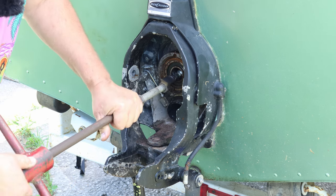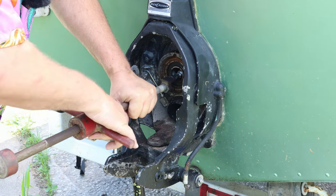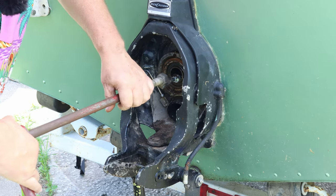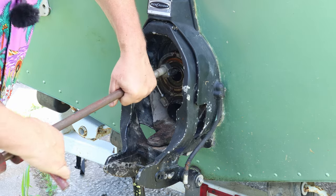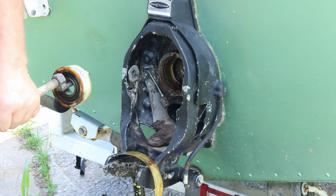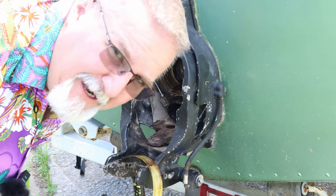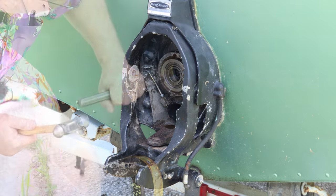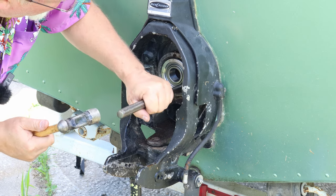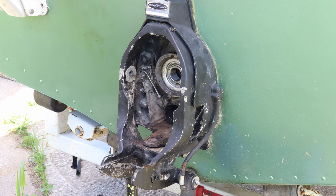Now we're using a giant slide hammer to get this thing moving. And we have to deliver some pretty good wax to get this out of here. I win every time. All right, look at that. Take a picture of that because we're done.